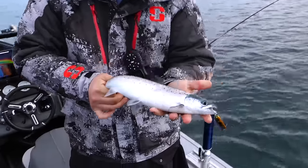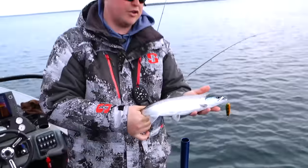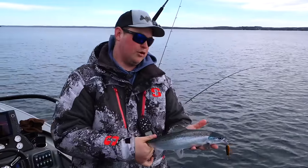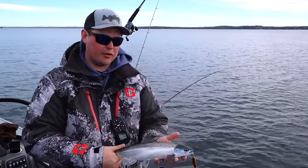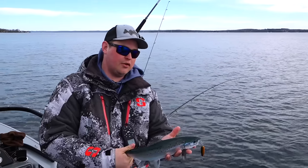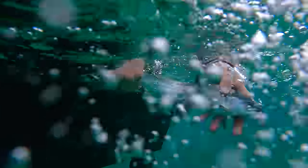All right, I'm going to show him off. This is a little bit smaller. One of the things on Torch Lake, you definitely want to check the regulations before you come out. But as of right now, these fish have to be 15 inches to keep. Probably this one is 15 inches, but he's in great shape. So I'm going to go ahead and put this one back.